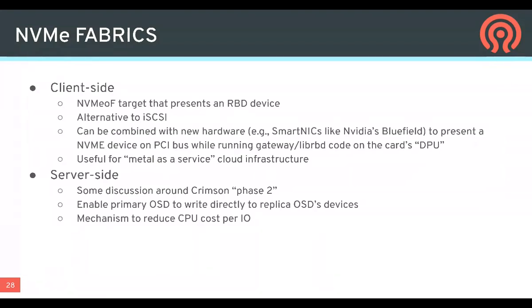There's a project underway already to look at tackling this on the client side, in terms of presenting an RBD device over NVMe over Fabrics as an alternative to iSCSI. So this could be used as like a metal as a service for cloud infrastructure, where you're exposing a disk directly to a host, and it looks like a plain NVMe disk. So almost any kind of host could talk to it directly. There's some new hardware out there, like SmartNIC style hardware, like NVIDIA's Bluefield chip, that allow you to do this without involving the host CPU at all.